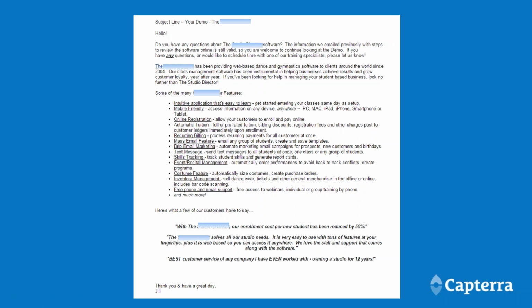The information we emailed previously with steps to review the software online is still valid, so you are welcome to continue looking at the demo. I don't know what that first email looked like or what those steps are, but that does seem kind of confusing to me. Ideally, if you had sent them steps and a link, I'm assuming, to the demo in your first outreach, let's include that link again.